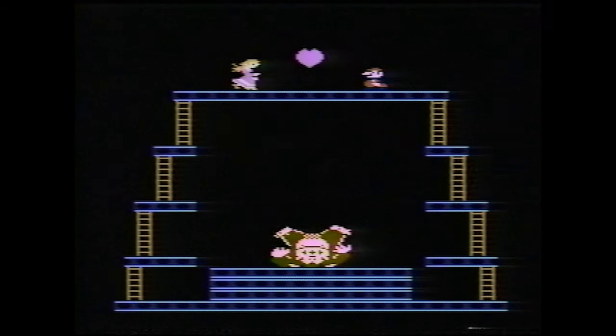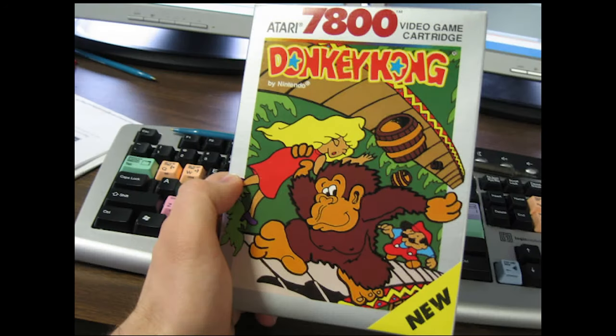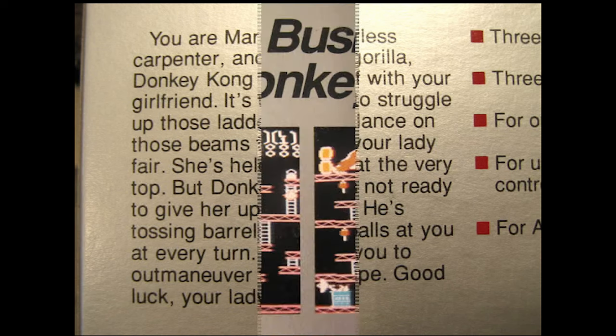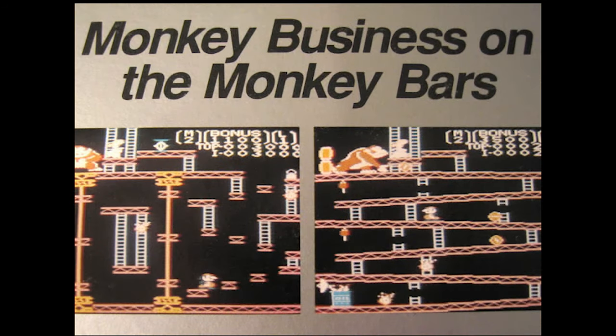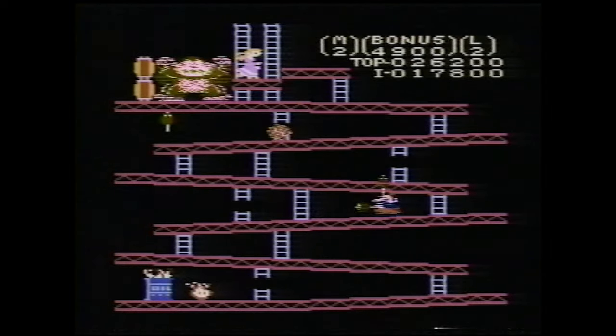The Atari 7800 box, which is in pristine condition, by the way, these things hold up quite nicely after 20 years, has some pretty interesting stuff on the back, and the description is, "You are Mario, the fearless carpenter." Now, I always assumed Mario was a plumber, but sure enough, in this game, he's a carpenter prior to his career as a plumber. Anyway, the fearless carpenter and that big gorilla Donkey Kong has run off with your girlfriend.